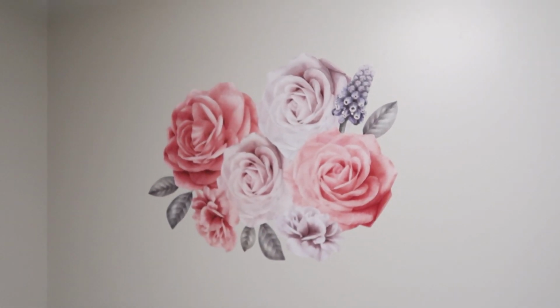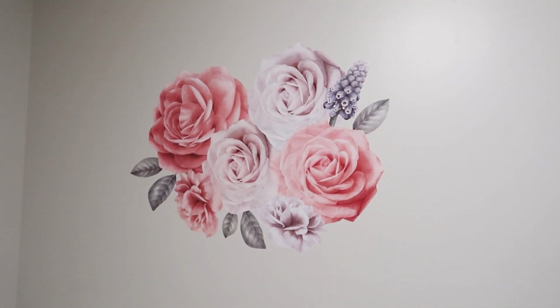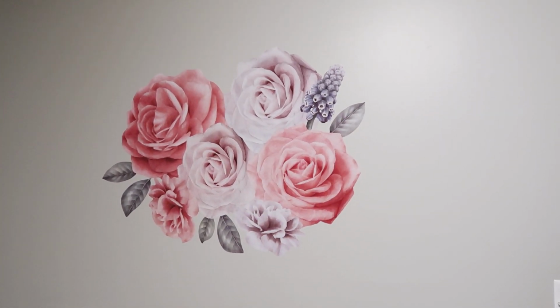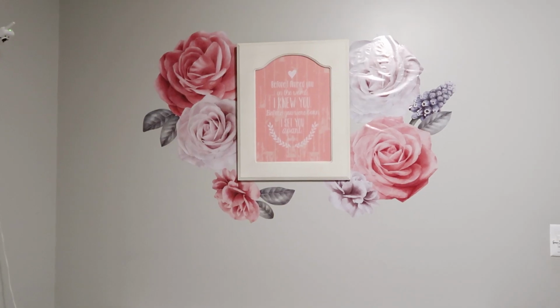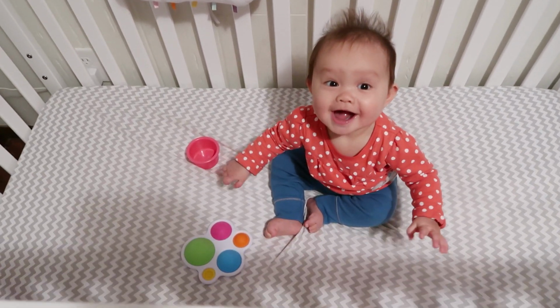Change of plans. I'm gonna hang that frame back up and, oh, I'm kicking myself. I'm gonna have the flowers peeking out around it. That'll take up more space and I think look a lot nicer. There, that's a lot better. Good enough. Do you like it, Gwen? Do you like it? Yeah, I like it.